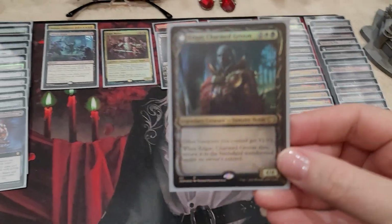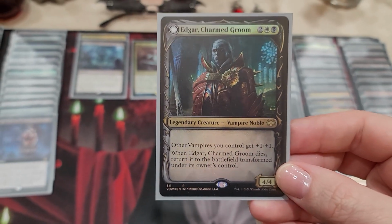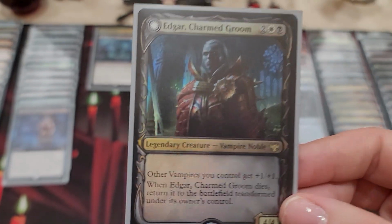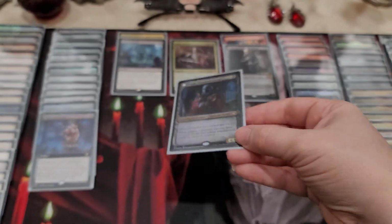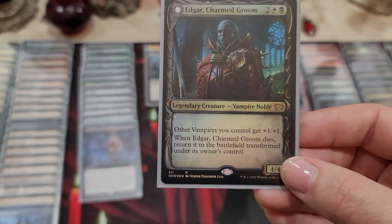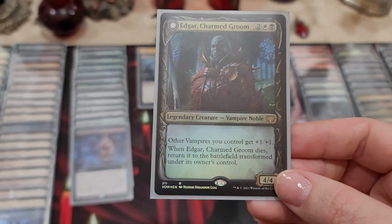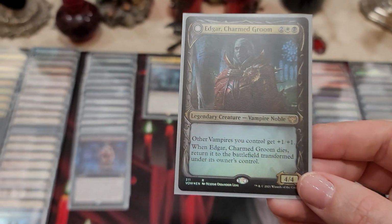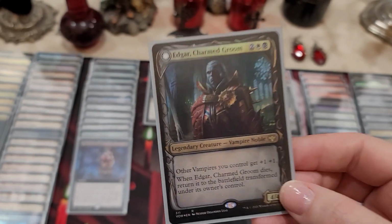All right, let's go ahead and jump into some creatures here. We're just going to check out, first of all, Edgar, Charmed Groom. I know, right? We got Edgar there and Edgar there. I mean, you could play them both, really, because the legend rule only applies if it's the same card. So in this case, it's 2 different cards. Now, other vampires you control get +1/+1. When Edgar, Charmed Groom dies, return it to the battlefield transformed under its owner's control.